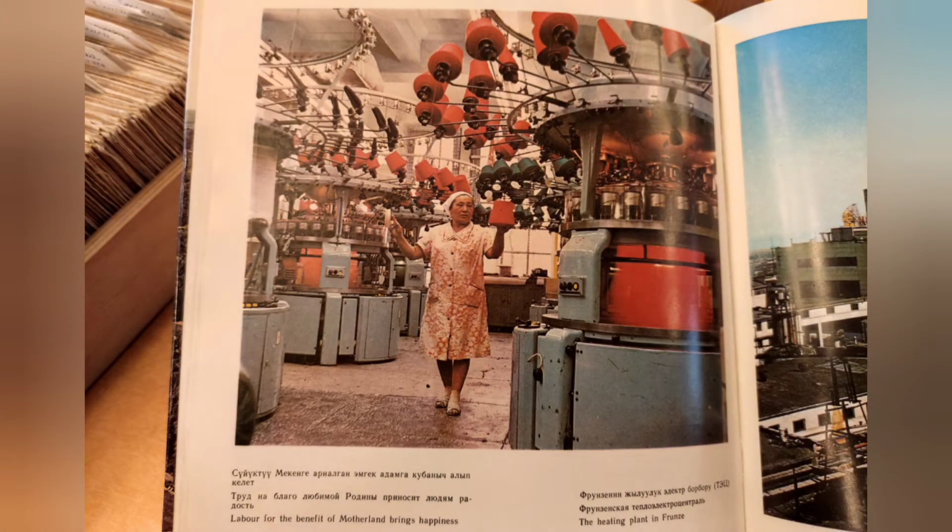I love the language they used to use in the Soviet Union. At the bottom left you can see in English, "Labour for the benefit of motherland brings happiness," which sounds a bit like something Borat would say, doesn't it?